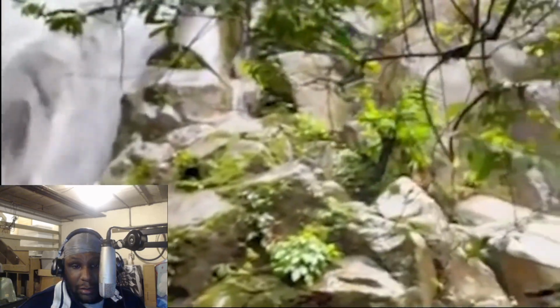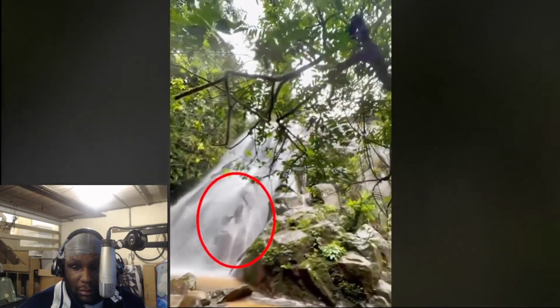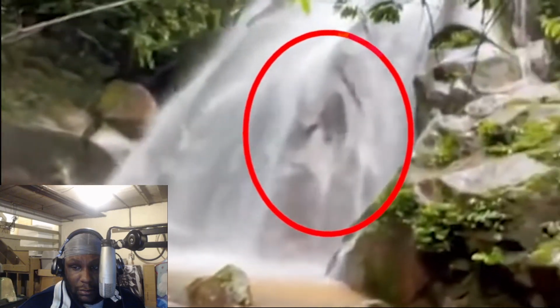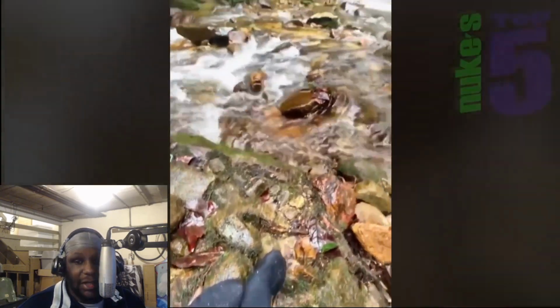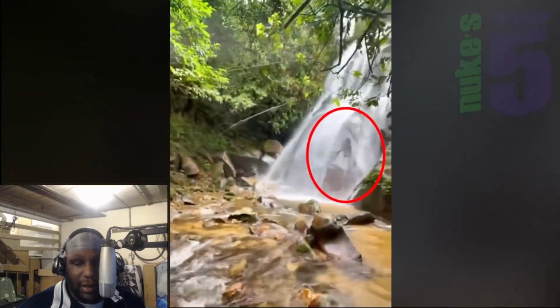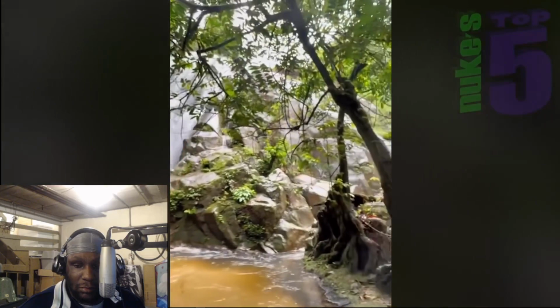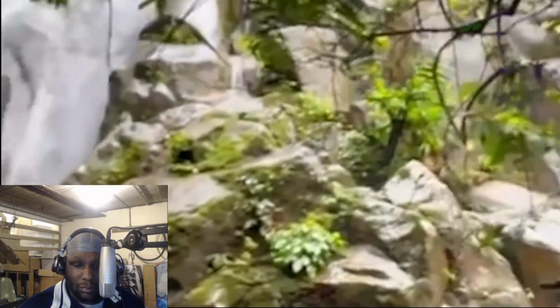Did you see it? Someone or something can be seen sitting on a rock inside the waterfall. Whoever or whatever it is appears to be wearing a white dress and has long dark hair and dark arms. Now, without a source, it's impossible to establish whether this footage is real, fake, or even explainable. But let me know your thoughts down in the comments.